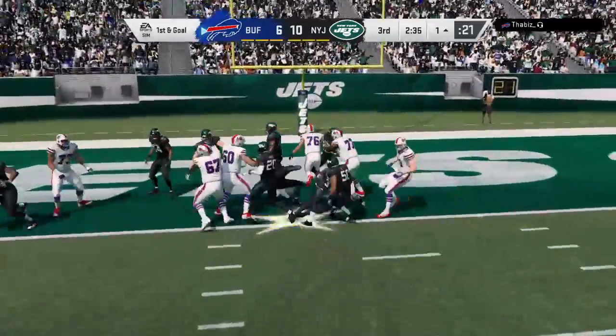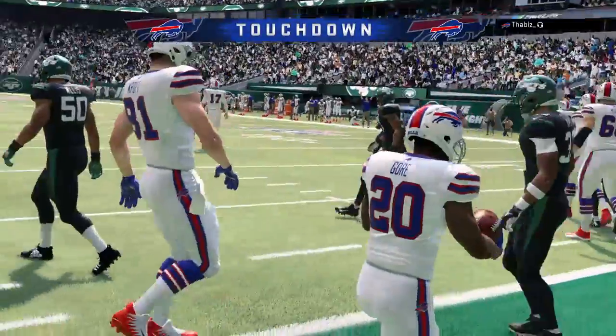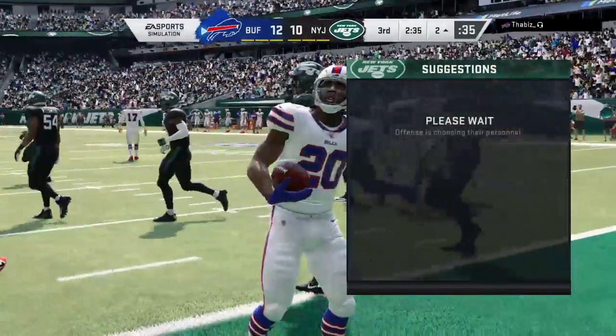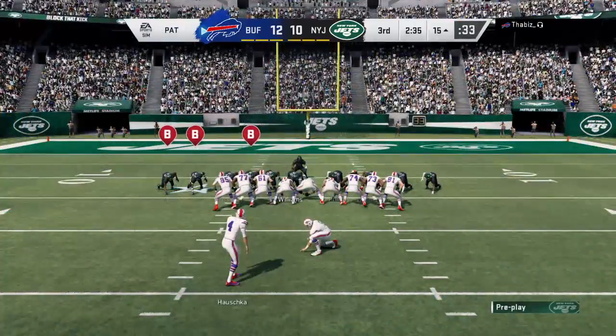They'll try and push it in with goal. And he takes it in across the chalk for a Bills touchdown. Taking it in from a yard out. And the Bills have retaken the lead.